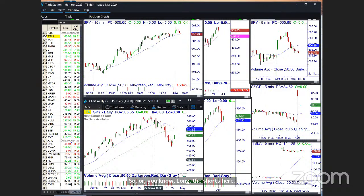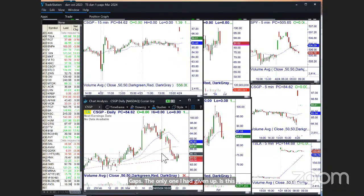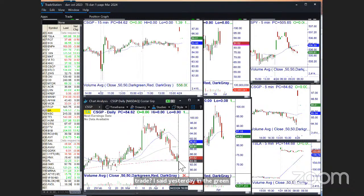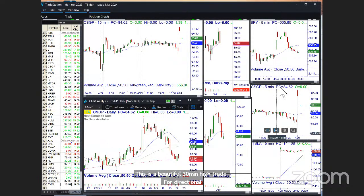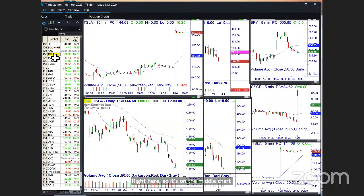Gaps. The only one I have gapping up is this earnings trade. I said yesterday in the green room, 1, 2, 3 after a climactic move, major support, 200. If it opens flat to up a little bit, then this is a great 1, 2, 3. Now, was up here at 87, now to 86, so that is absolutely ideal. If this opens at 86, chops around for a while, holds above the 20 here, minor support, this is a beautiful 30-minute high trade for directional and put spread. So that's a tier 1 gap for me, right here in the middle chart. Let's look at other earnings here.